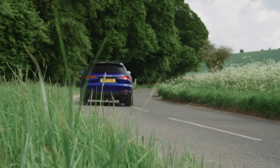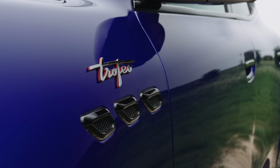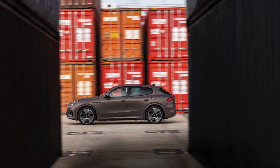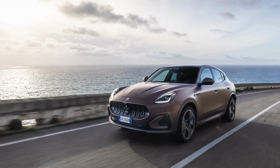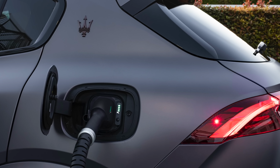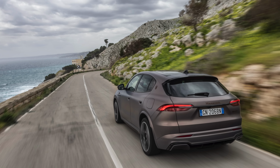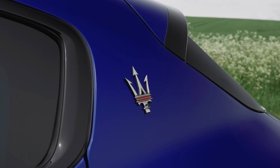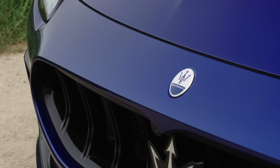And, believe it or not, the Trofeo isn't even the most expensive Grecale. That honour goes to the Folgore version, which means lightning. Lightning because it's the electric one. It's not even as quick as the Trofeo, but it costs £110,000 before options. I mean, why? No, I'm not asking why.